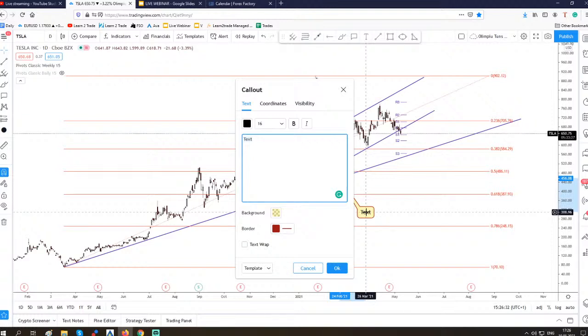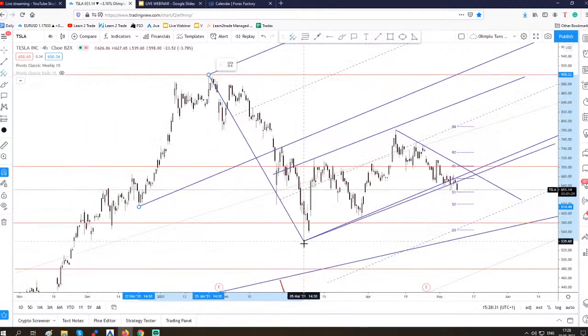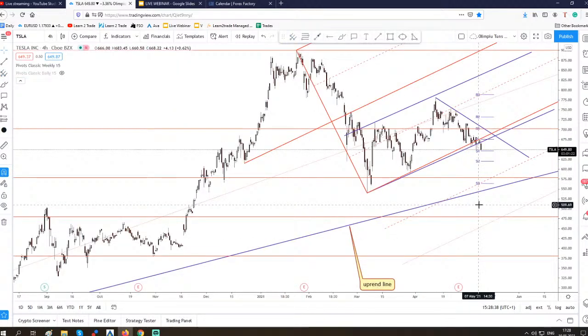Because I really want to draw something here. Something like an ascending pitchfork, 1, 2, and 3, guys. And let's select another color. And you can see here as well that the price failed to approach the medium line. It has increased within this up channel, and now it has dropped also below the lower medium line of the ascending pitchfork, signaling a potential drop in the short term here as well.